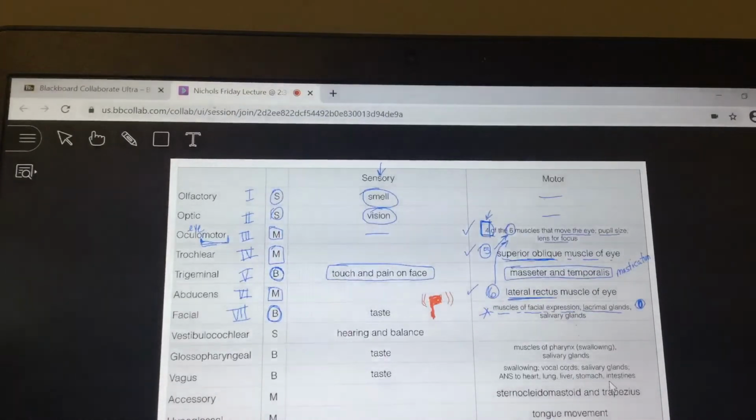Okay, so there's another cranial nerve that has something to do with your eyes. Lacrimal glands produce tears. And salivary glands, that I think everybody knows, they produce saliva. That's all controlled by the facial nerve. What is the facial nerve's one sensory function? Sense of taste on the tongue. And it doesn't even do it by itself. You can see it shares that sense with two other cranial nerves. So the sense of taste on your tongue is shared by three separate nerves.